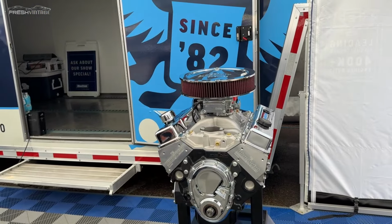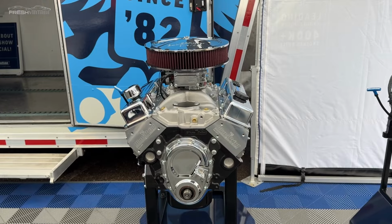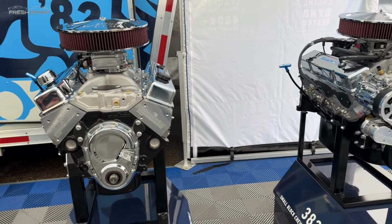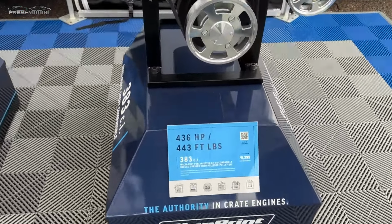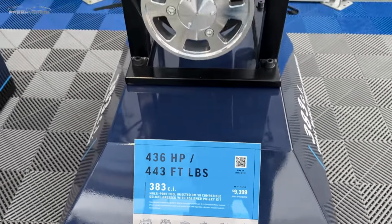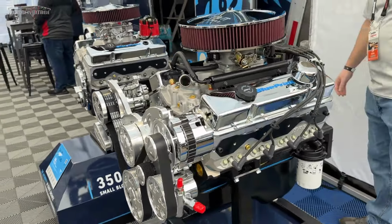If someone has a little bit more cash to spend, thinking of the Chevy department, I should say, what would you possibly have for them there? So, 383. Okay, very nice. It's going to be based on that same small block 350. It's going to bolt in and fit the same, but it's going to give you that additional bore and stroke to give you that 383 cubic inches, 436 horsepower.